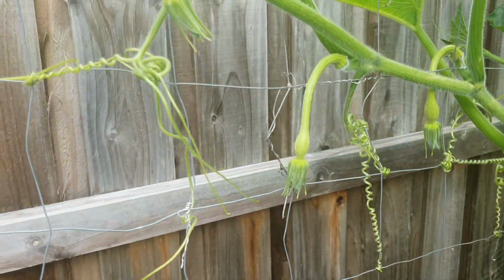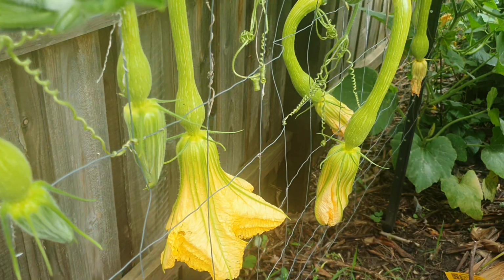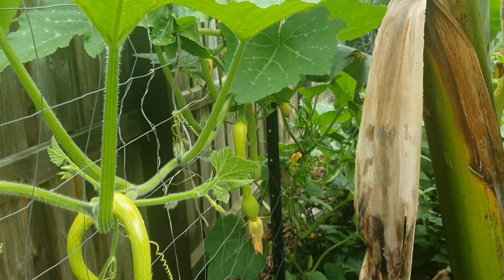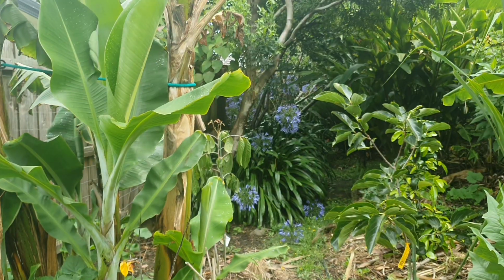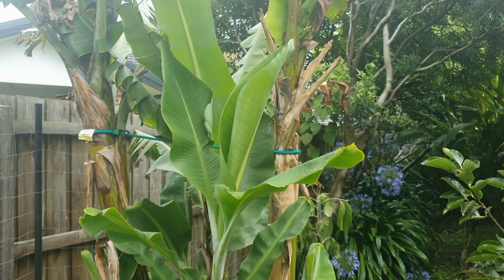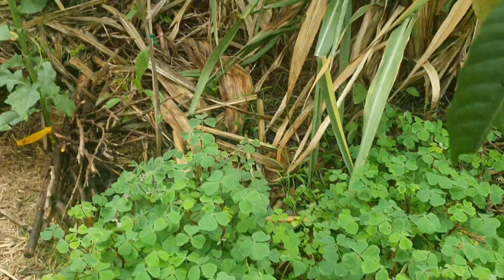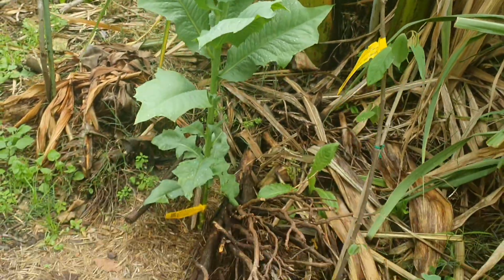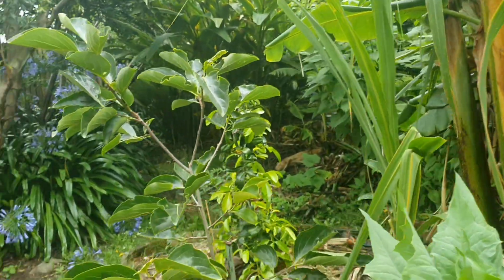And what I'm, you guys know I'm so excited about the tromboncini or the trombone zucchini. It's my favorite. Okay, it's very humid out here in the back of the fruit forest. And wow, look at how the yam has come up. And this, look at how tall this lettuce tree has got since the last time I gave you guys a video.